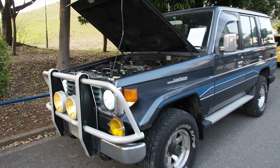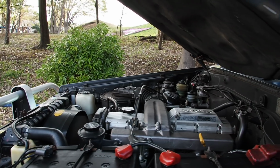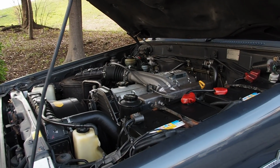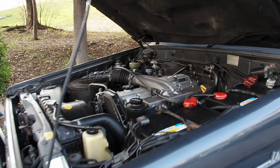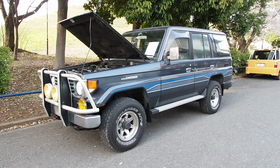Now you can get a couple of different diesel engines in the full version of the Land Cruiser, which this is. So you can get the 3.5 liter inline 5-cylinder, which this one is, or you can get the inline 6-cylinder 4.2 liter non-turbo. And then in the Prado, there's a 3-liter turbo as well, but the Prado is a step down from the real Land Cruisers like this one is.